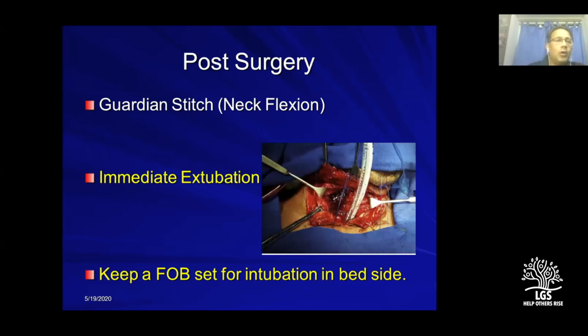But then a lot of series have found that this could increase infectious complications, and that is why we have now shifted to immediate extubation on table, if we are very sure of the integrity of the anastomosis. Of course, we keep a fiber optic bronchoscope at the bedside of the patient every time, along with endotracheal tubes available in case there is any airway emergency. The resident is instructed to do a careful bronchoscopy and railroad the endotracheal tube beyond the anastomosis.